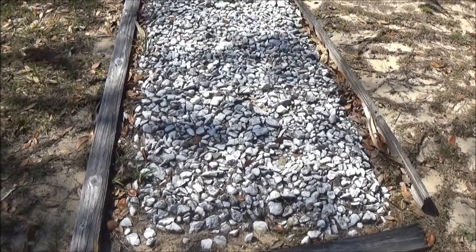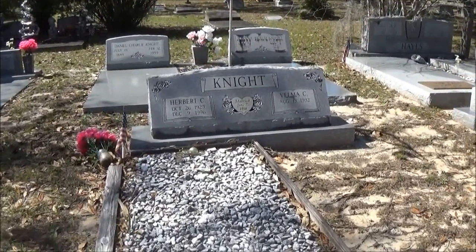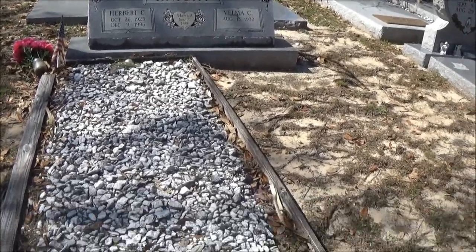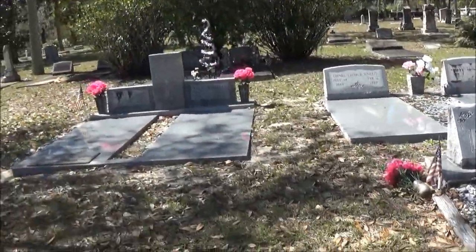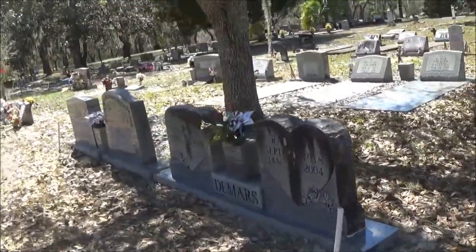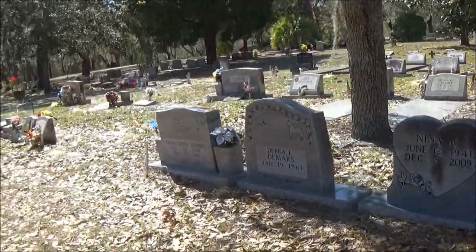There's nothing on this one, it's just gravel. I wonder why. Married husband and wife here. Huh. Well. Anyways, this is a glimpse of Indian Hill Cemetery. I'm going to try to find the other one.